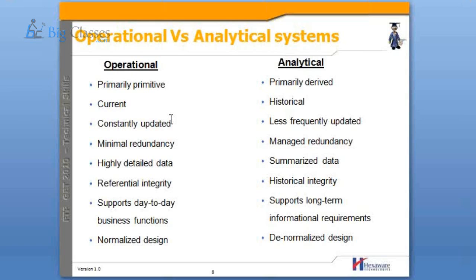And when it comes to the operational systems, all your operational users, like the employees of the bank or the employees of Walmart, there will be huge numbers, right? So it will be frequently used. Redundancy will be minimal.